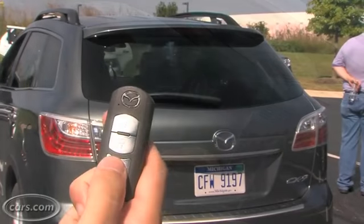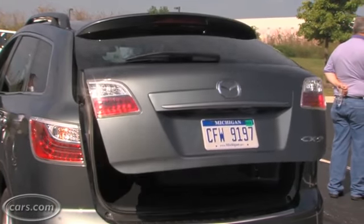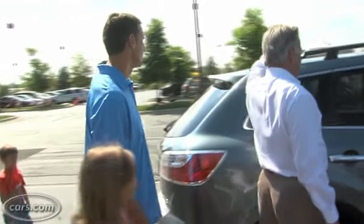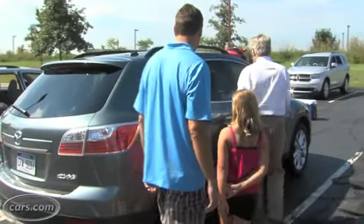Power liftgate. This feature makes life easier and safer for multitasking parents. A simple push of the button on the Mazda CX-9's key fob opens the liftgate, allowing mom or dad to keep a firm grip on their kids' hands in a parking lot, rather than fumbling with opening the liftgate.